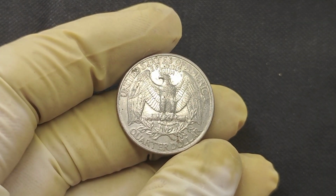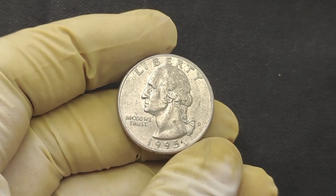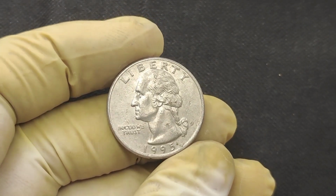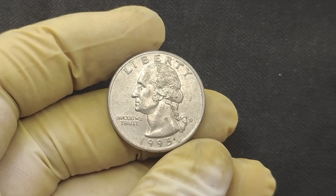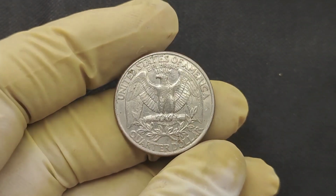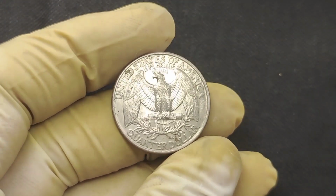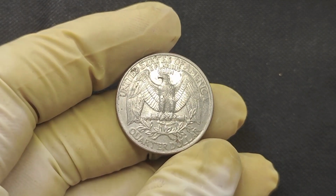Let's dive into it. The main reason the 1995 quarter is so valuable comes down to its rarity and certain unique factors, like minting errors. Coin collectors and investors often search for coins with rare traits, such as those that were minted with flaws or imperfections. A few of these quarters have errors that make them worth far more than their face value. Now, let's talk about the specific factors that can lead to such a high price tag.